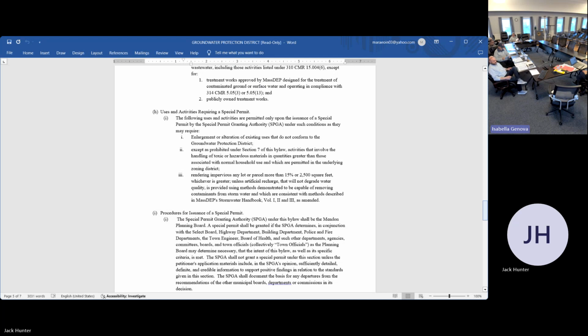Except as prohibited under Section 7, activities that involve the handling of toxic or hazardous materials, and rendering impervious any lot more than 15% or 2,500 feet, whichever is greater, unless artificial recharge that will not degrade water quality.